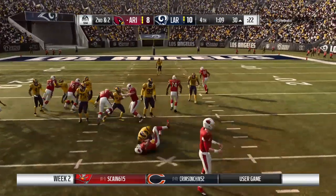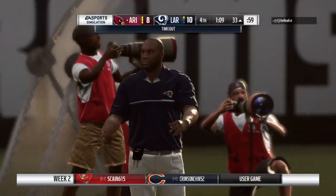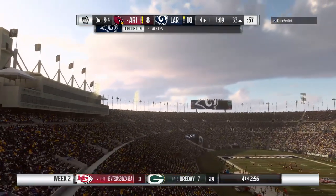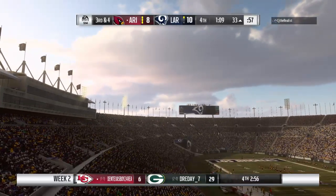3-19. Now a 10th carry for Johnson. And he is met quickly in the backfield. Down he goes, folded like a lawn chair. I think it's pretty evident. We can say what a difference a week makes.